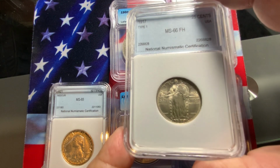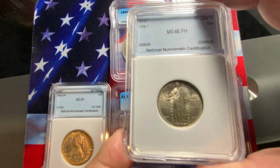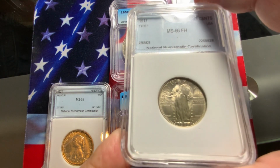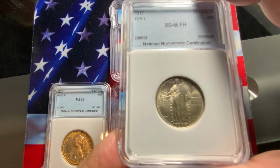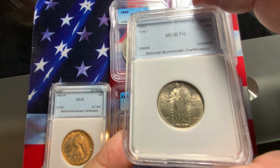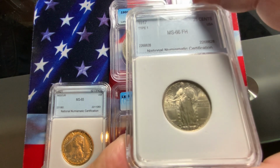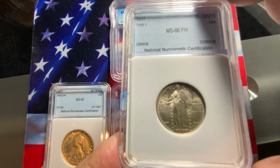And of course, two types. The 1916 and 1917 is the first type, and then the second type from then on, 1919 on. The 1916 and 1917 strike is basically identified by the exposed breast on the lady. So the exposed breast is fully defined. Sometimes you can even see more detail than you expect. And then after 1918 to 1919, the breastwork was covered up.